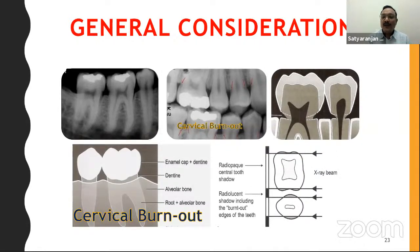You have the radiopaque central shadow of the tooth and the radiolucent shadow, which includes the burnout edges of the teeth.